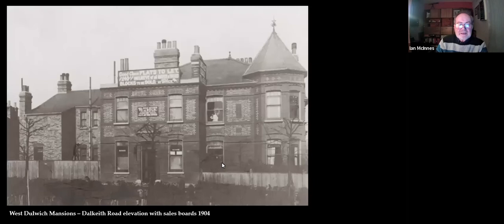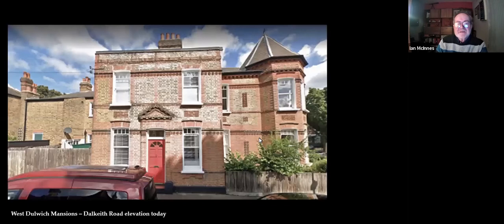And here's an early photograph of the other Dalkeith elevation of West Dulwich Mansions with the sash boards up, woman in the window there, about 1904. And here it is today, in pretty good condition. I have to say, West Dulwich Mansions does look in pretty good condition today.